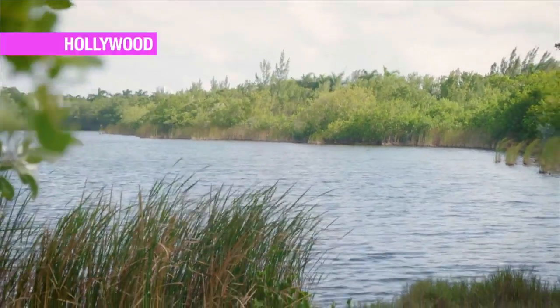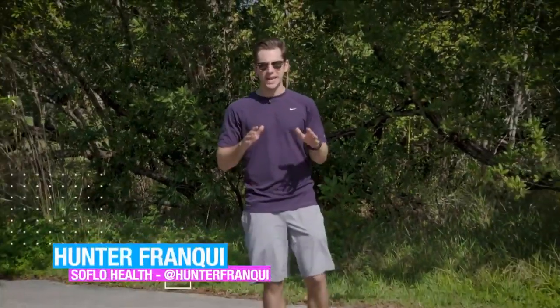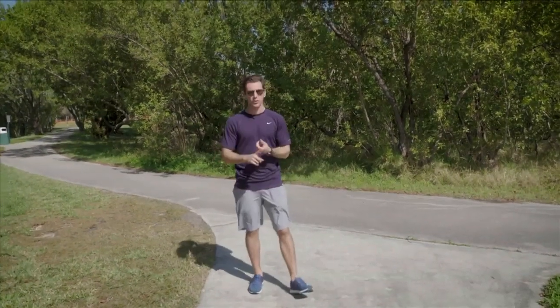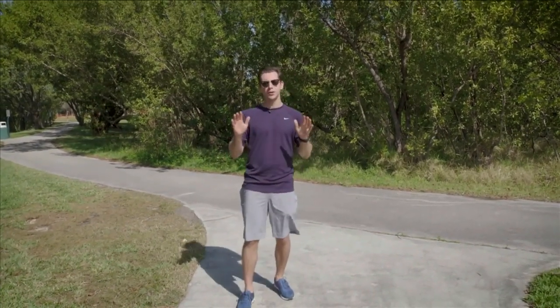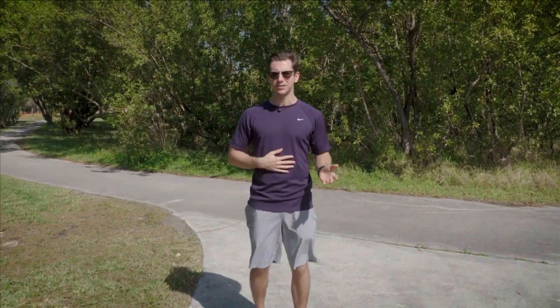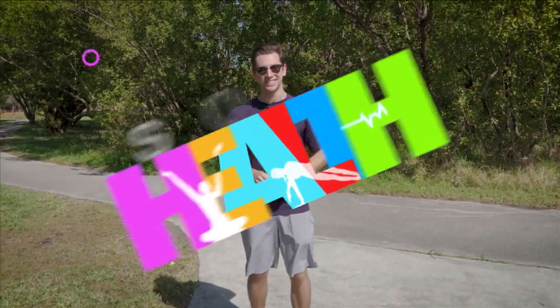Hey there, and welcome to SoFlow Health. I'm Hunter Frankie, and today we are in one of the most beautiful parks in Broward County. It's Westlake Park in Hollywood. You can canoe here, you can fish, hike, and so much more, and I'll show you everything that they have to offer. But first, I'm a little hungry, so let's head to Aventura to Miami Squeeze.